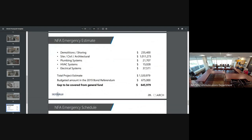Currently the project estimate, and this was also vetted through Palumbo, we're at about 1.3 million. Again, a very complicated little project. In the bond, in the 2019 referendum, you had 675,000. So we've got a gap of almost $646,000 estimated. And we'll know on the 30th what the real number is.